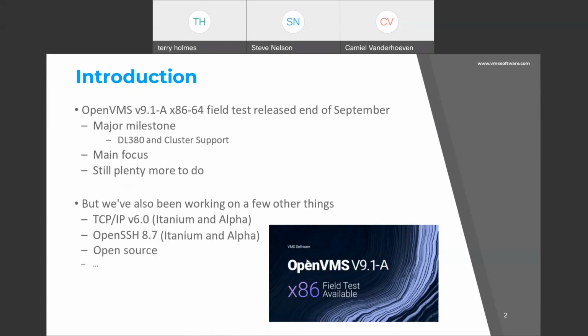Our recent release of 9.1-8 for x86 was released at the end of September. It was a major milestone for us. It included a lot of Gen 9 and Gen 10 hardware support related components, as well as cluster support. And it was our primary focus, but there's still plenty more to do. And I'll go through that in the next couple of slides.